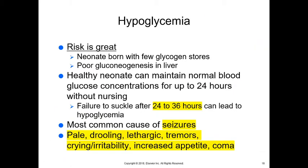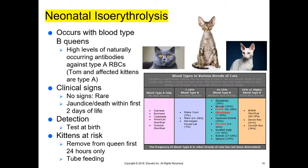It's actually easy to treat hypoglycemia if you can get them in quickly enough, as long as you can get into a blood vessel. You can inject 50% dextrose at a certain dose, and they'll recover very quickly. If you can't get in right away, have the owner rub some honey or some Karo syrup on the gums and get them in as soon as possible. And then we have to find out why they're hypoglycemic.